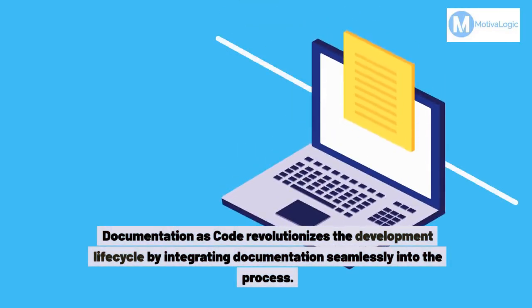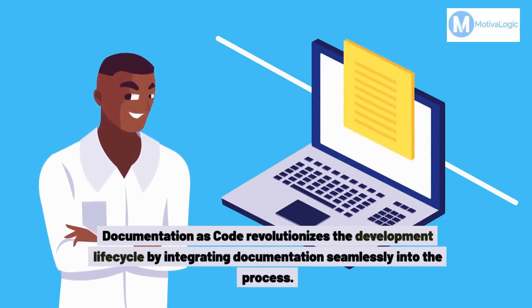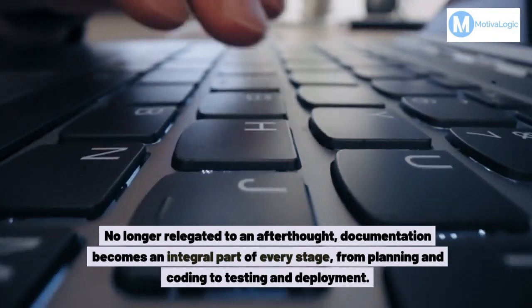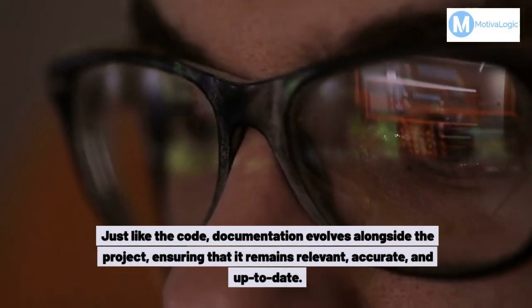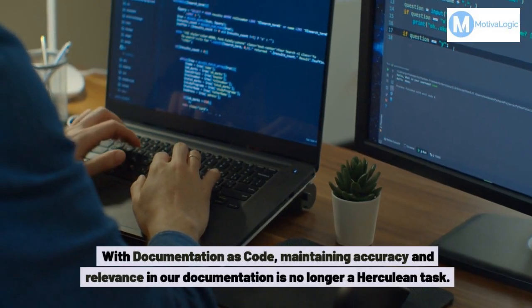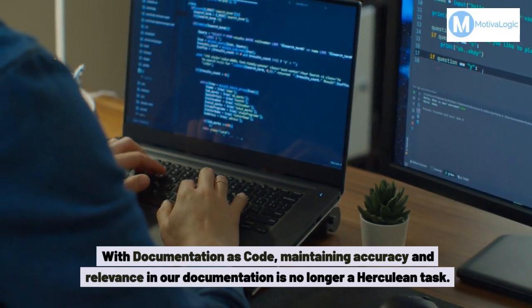Documentation as code revolutionizes the development lifecycle by integrating documentation seamlessly into the process. No longer relegated to an afterthought, documentation becomes an integral part of every stage, from planning and coding to testing and deployment. Just like the code, documentation evolves alongside the project, ensuring that it remains relevant, accurate, and up to date. With documentation as code, maintaining accuracy and relevance in our documentation is no longer a Herculean task.